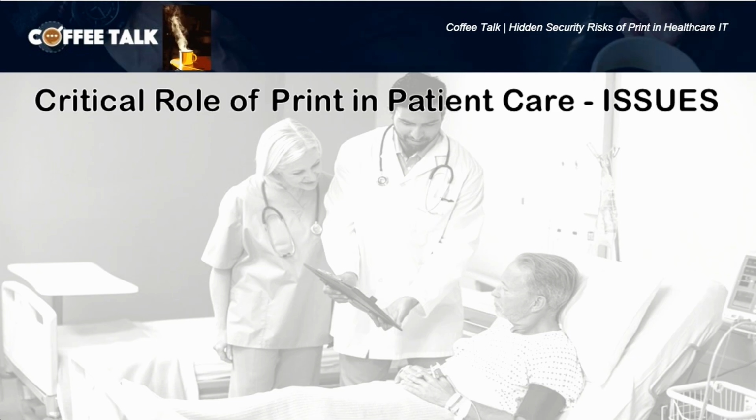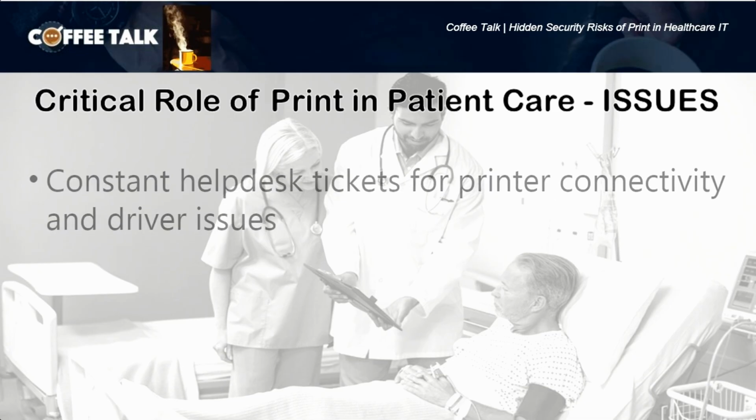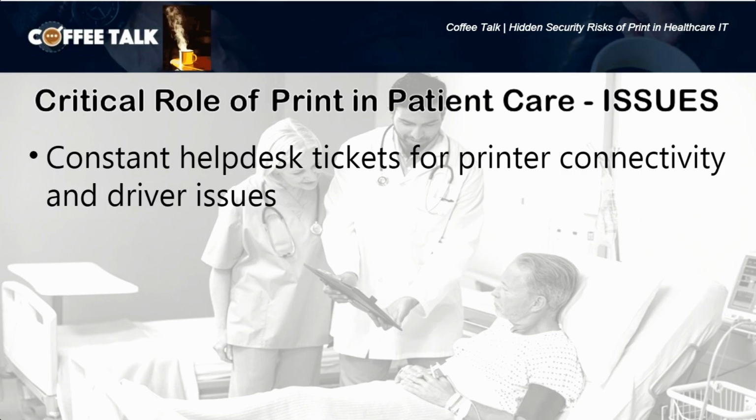Now, however, let's turn to the role of print. Not for nothing, but everything that happens in a healthcare organization happens to improve patient care. And so what are the issues surrounding print as it regards patient care? Well, first of all, there is a constant flow of help desk tickets for printer connectivity and driver issues.